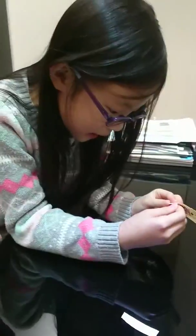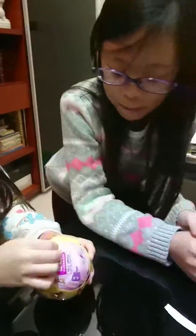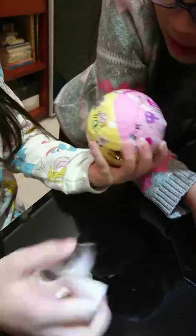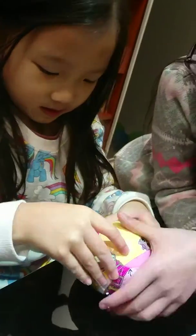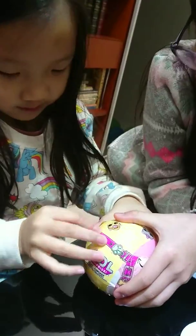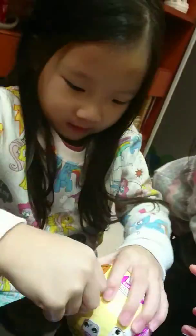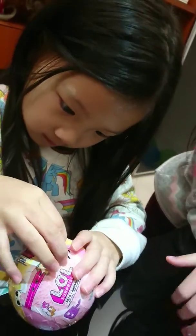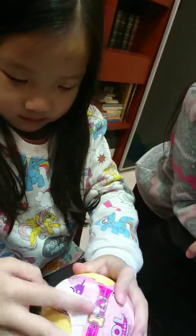I'm gonna open this. What does that mean, team spirit? It's a paw print, not a footprint. No, it's a footprint. I insist it's a paw print. Oh, the ball itself is actually pink. It's not yellow. Mom, outside's yellow, inside's pink. You think I should do it right now? No. Okay, that's good.